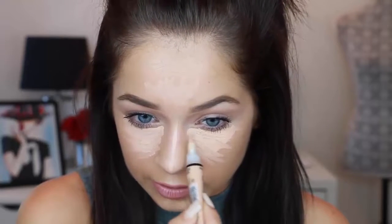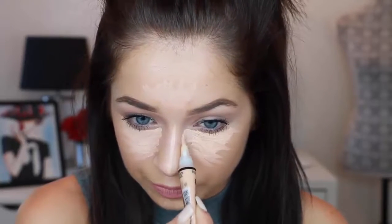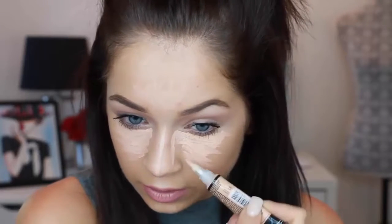I like to get a little bit up onto my forehead and onto my chin. Then normally I always have a lot of excess underneath my eyes because that's just what I do. I'm a little cakey. So I just scoop it up, I'm not squeezing it out, and put it along the sides of my nose, and then make a line down and fill it out.